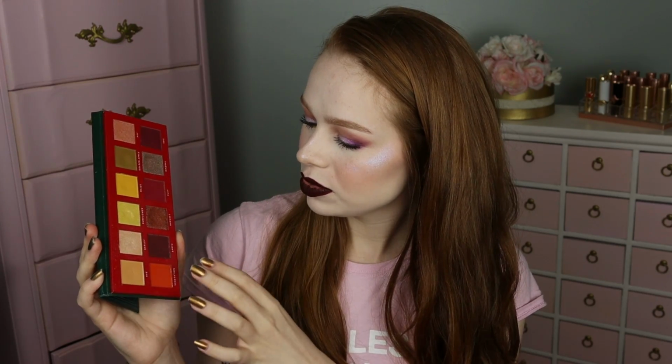There's yellows, oranges, greens, silver, which I think is such a fun pop in here. I just love this color story overall so much. I think it's so fun and fall, and if this was a formula that I liked, I should say, because, you know, personal preference, this would probably be a holy grail palette to me.